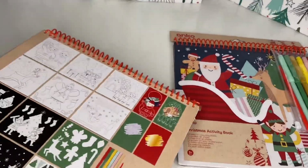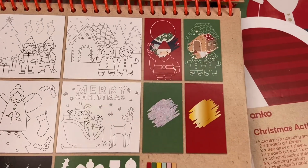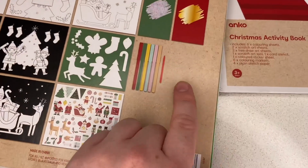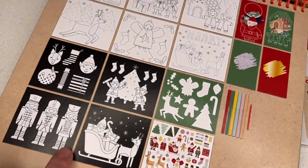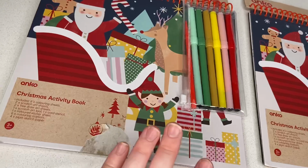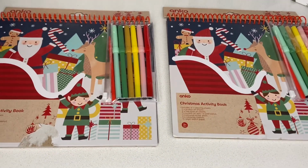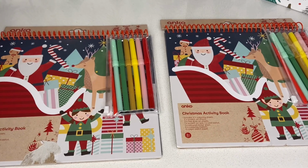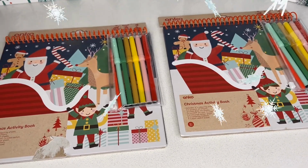I got 2 packs, and on the back here it shows the coloring pages, some scratch art things there. It's got the little scratch pen that comes with it, and then it's got stickers and stencil and things like that. So I just thought that was super cute as well, and just something else to keep them entertained. Again, 3+, just like everything else. But I'm going to go ahead and put those December 1st boxes together now, and then I will show you what they look like all assembled.